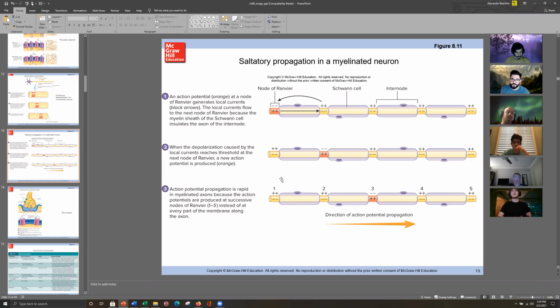Otherwise, our nerves would end up kind of petering out. The signals wouldn't reach where they're supposed to go. This is a really common occurrence in conditions like multiple sclerosis, where you have degradation of the myelin sheath that surrounds neurons, and then the neurons don't function the way that they're supposed to.